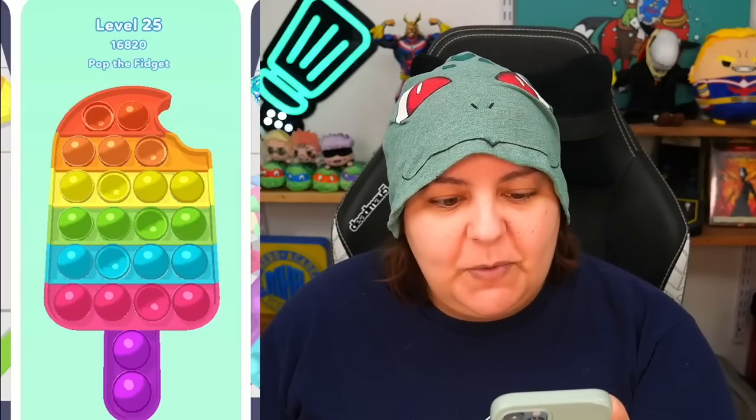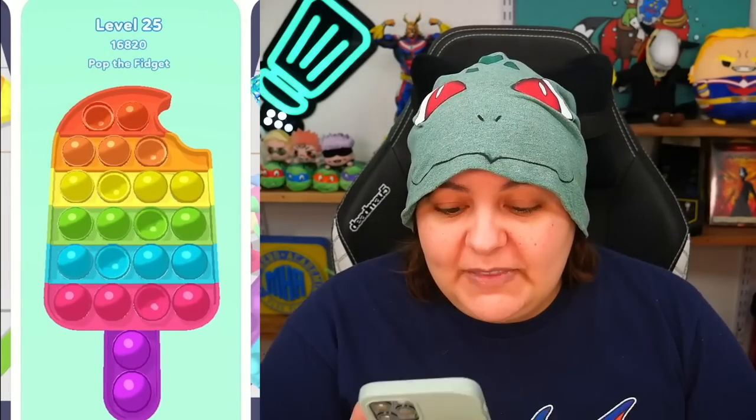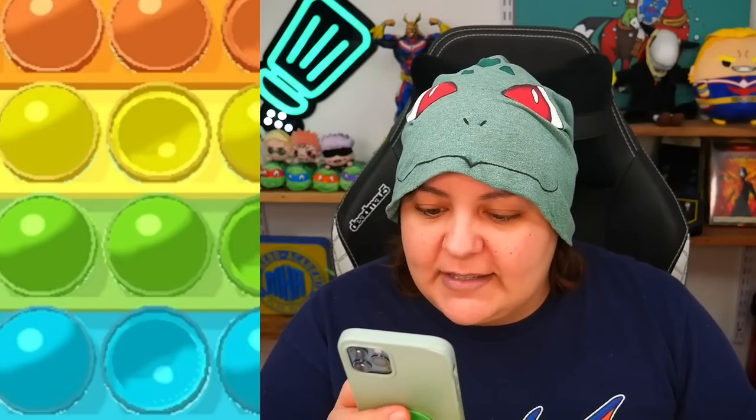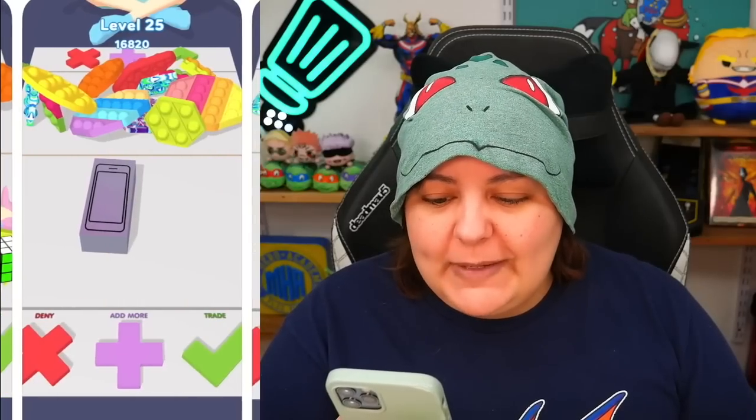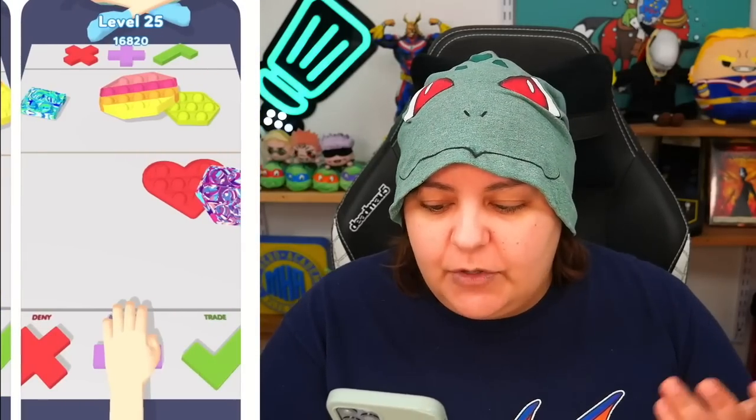We have level 25 again, pop the fidget. Wow, this game has such a low budget that you can see the pixels. You can see the pixels on this poppit. Look how distorted this image is. I'm not making it bigger. That's how bad it is. It's terrible. That's a lot of fidget toys. Do we actually get to play with the fidget toys or are we just, they're all level 25.